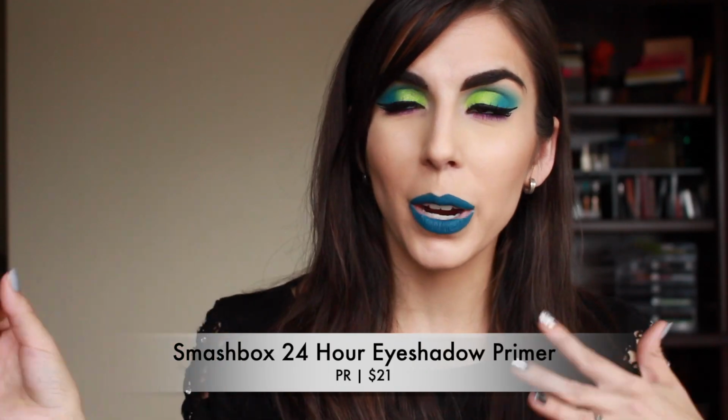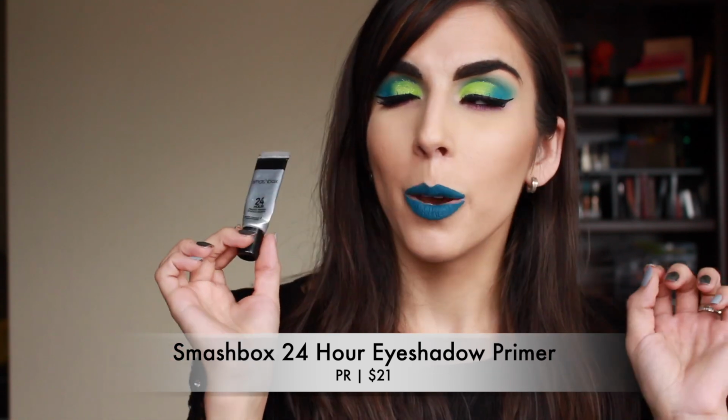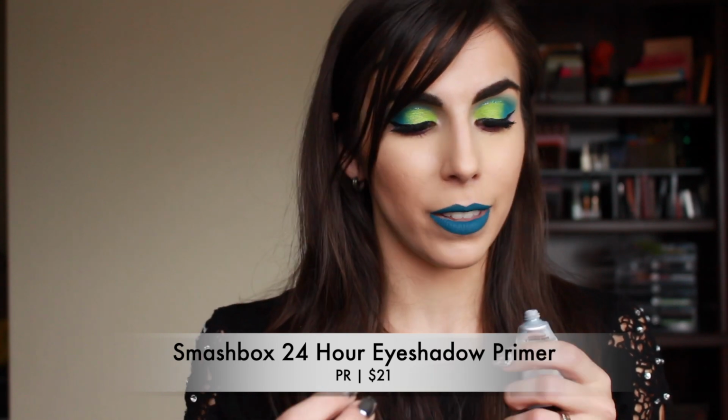And then I also have the Smashbox 24-Hour Photo Finish Eyeshadow Primer. I almost finished this up in my Finish 9 by New Year's Project Pan Challenge, but I did not finish, but now I'm officially done. I cannot get any more out of this. It is done. I did not cut this open just because it's fine. I have a ton of eyeshadow primers to go, and this is pretty much all gone. I can't squeeze anything more out of it.